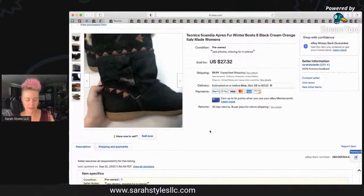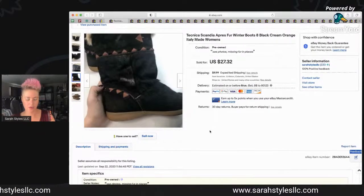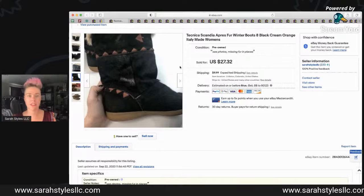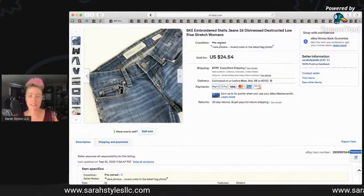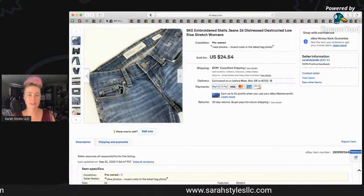Someone sent me, I'm trying to find these. No, I think I just had these listed low. I'm over them. Someone sent me an offer for $20 and I took it. BKE, these were listed for $24. I had an offer for $18 and I took them.